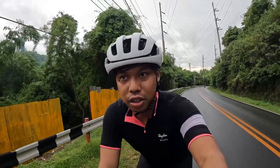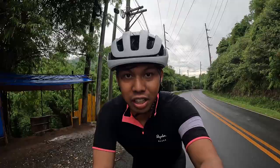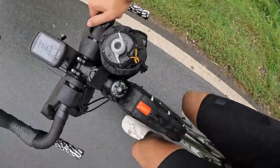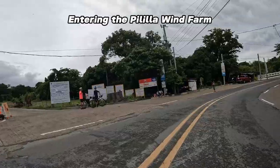We're pretty familiar with this route after riding here for many years and living in Metro Manila, but it's our first time actually bringing stuff in these bags. This bag is our Rock Bros handlebar bag. I have this feed bag, saddle bag, and stuff in my cargo bibs. So it's a different experience. And it's our first time going up a climb around 7 to 8 kilos heavier with our stuff.